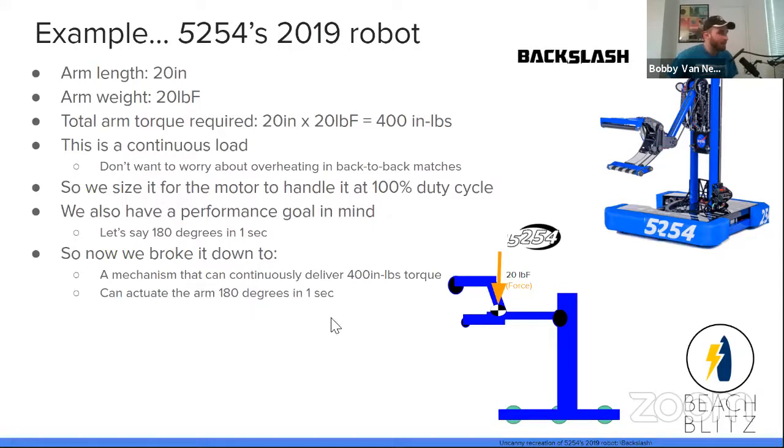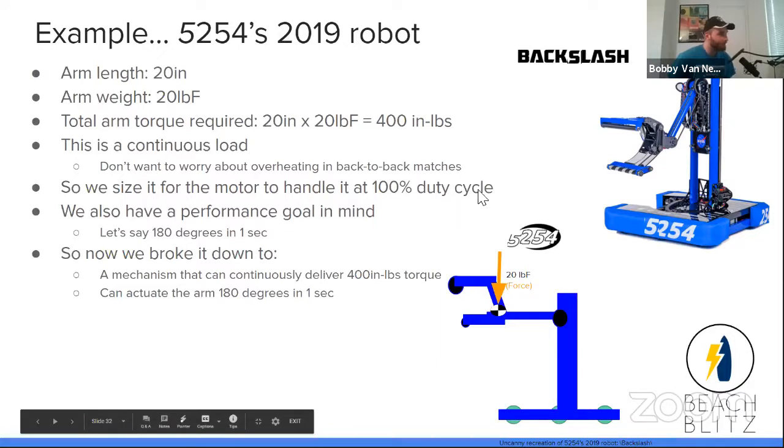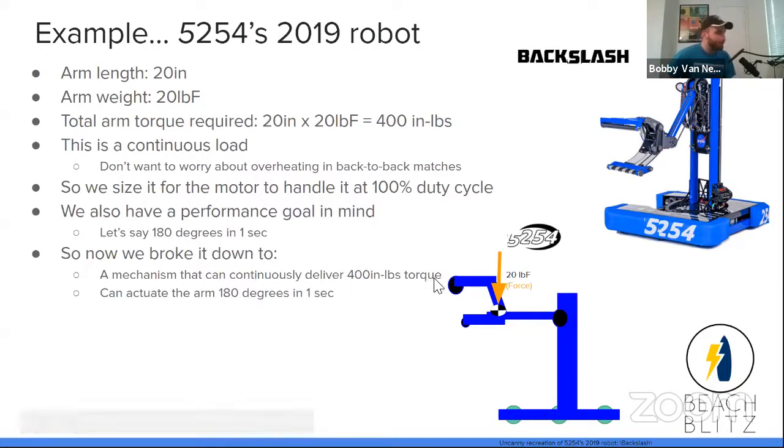So we want to make sure that our amperage is within the continuous amperage limit. And then we also probably have a performance goal in mind. Maybe we want to be able to go from all the way down to all the way up in 1 second. That means that we need to be able to deal with this 400 inch-pounds of torque and be able to do that 180 degrees in 1 second. So let's move forward with some parameters like those.